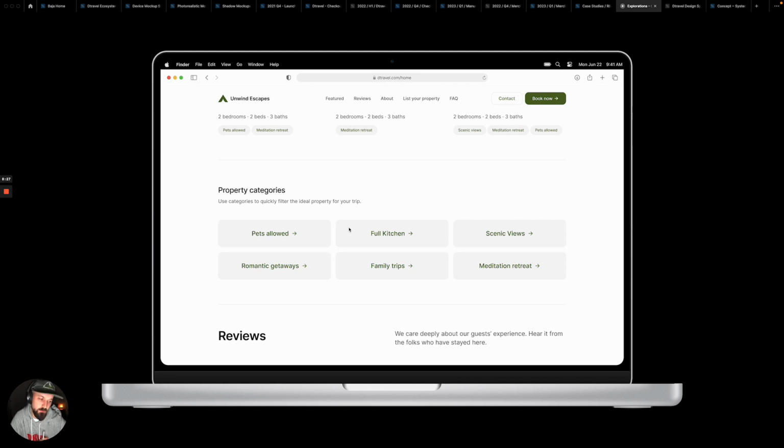I think this is really cool, especially for folks like yourself who have more properties, who can use something like this to ask, do I want to have these quick filters or categories of my properties based on the audience type, like for families or for romantic getaways or for outdoor adventures? Do I want to have it by amenity type, like these properties are good for pets, or these properties have a full kitchen, or these properties have scenic views?